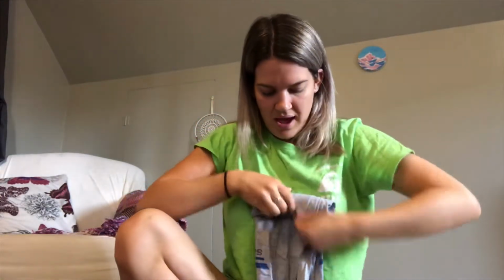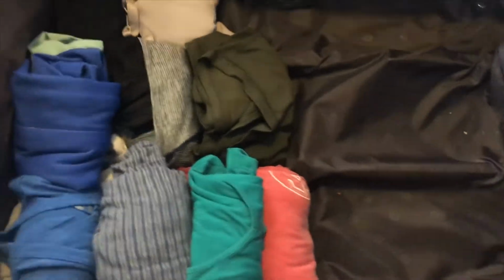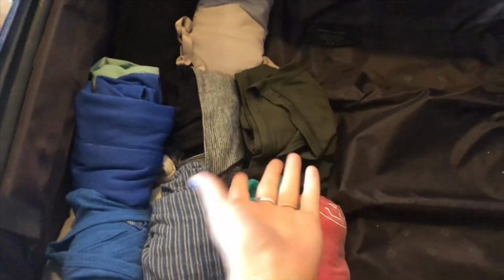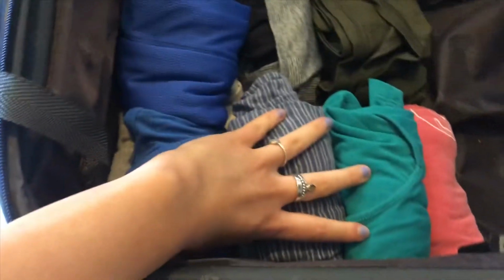Next up we have our t-shirts. So same thing with the t-shirts, I like to roll those as well. So if you have it folded, just roll it like that and place it in. Now I have almost all my clothes in the suitcase. I'll use this other half to put in the other stuff. I like to keep it separated just so when you're going to look for stuff, especially if you're in a rush, you don't have to scramble through your suitcase. I have my pants there, my shorts, and all my shirts right here.